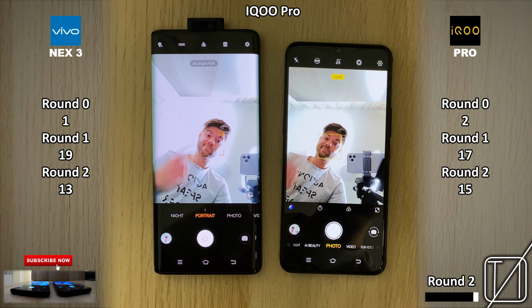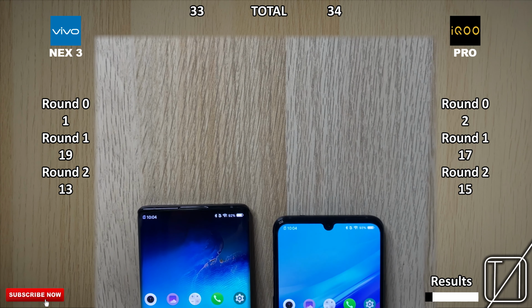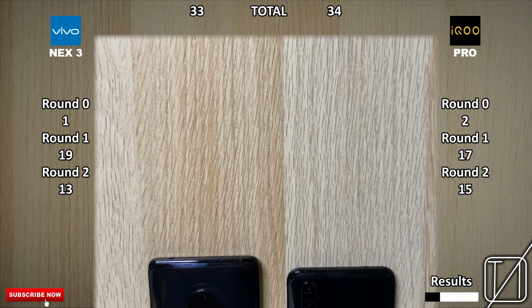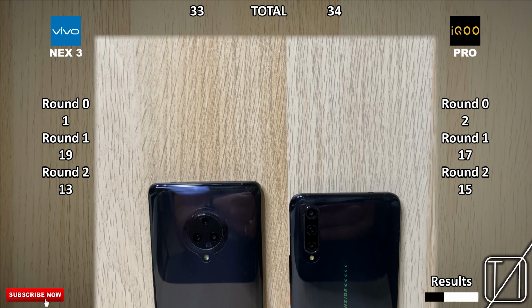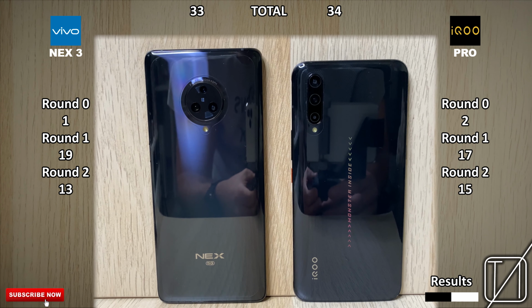Now guys, overall these phones are absolutely monsters, and I wouldn't suggest against either of them. Whichever one you prefer, whichever look you prefer. If you're going for gaming and you want air triggers, I would go for the IQOO Pro with that 34 points in total, as opposed to the 33 points in total of the Vivo NEX 3 5G. Though it's just 1 point different, there really isn't much performance difference between these two.